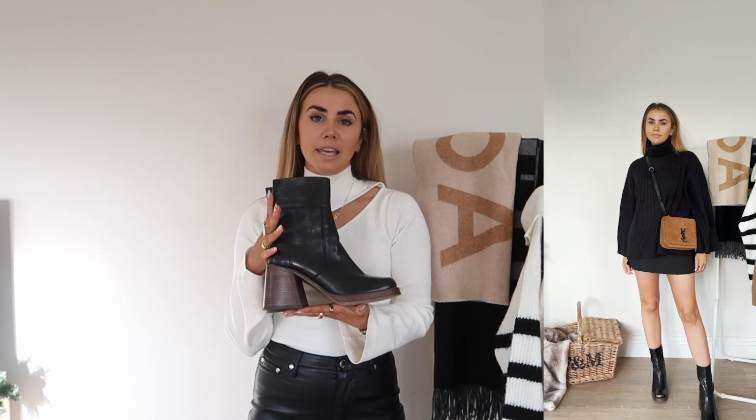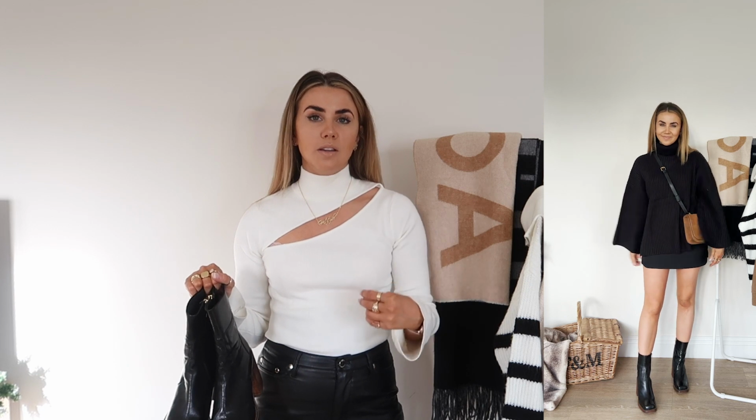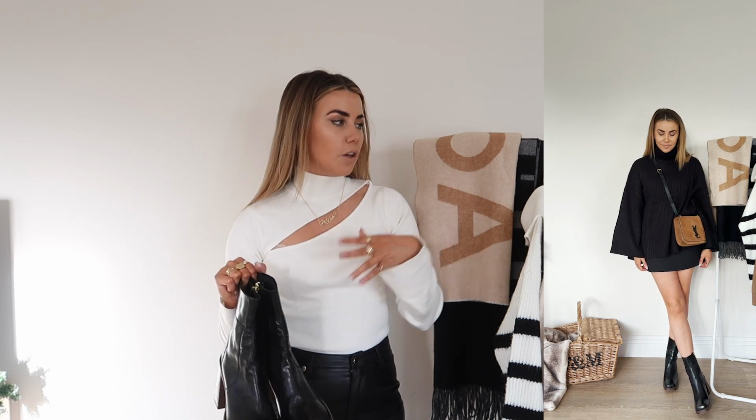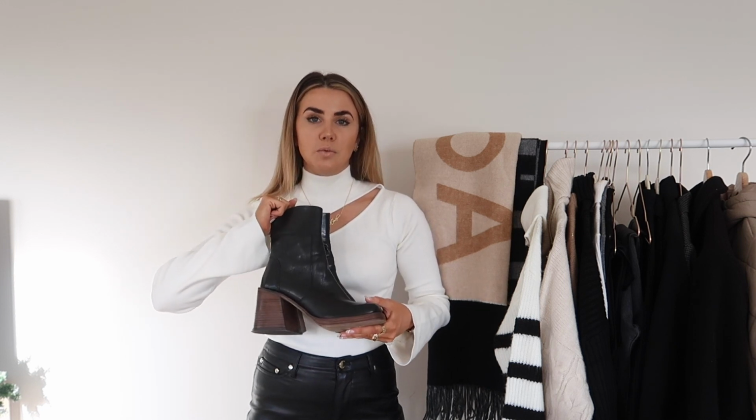Then we have a pair of boots. Personally, I don't think you can go wrong with the black heeled ankle boots. They're a really good thing to have, especially if you are going out of an evening and you don't want to wear like strappy heels. I personally prefer wearing boots in that kind of situation, like if I'm going for drinks or something, because I prefer warmth. And these go with absolutely everything on the rail. You can dress them up and down, and I just think chunky heel boots are an absolute dream of an item to have in your wardrobe.